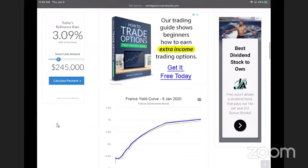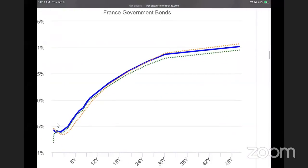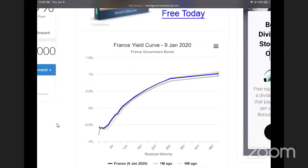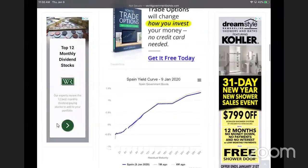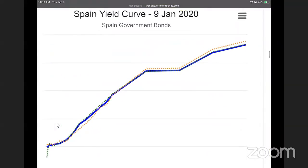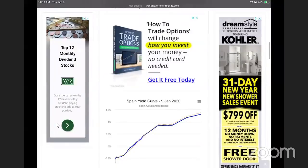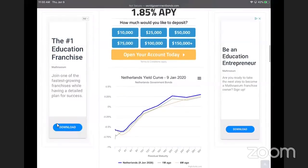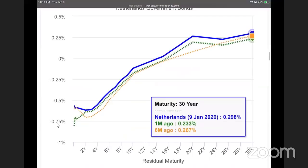How about France, which was not part of Brexit? Well, from 1 month ago, yields are rising. From 6 months ago, not quite so much. Spain, very little change. Now keep in mind, Spain, France, Italy have some of the biggest problems economically. Netherlands, another big debtor. And we can see their interest rates are indeed rising. And again, the blue line's current, the green line is a month ago, and 6 months ago is your yellow line.